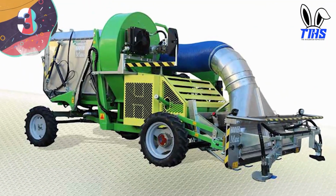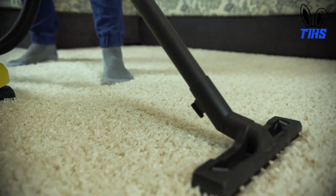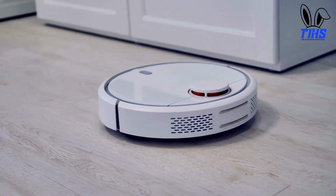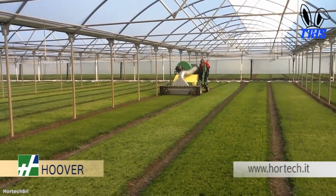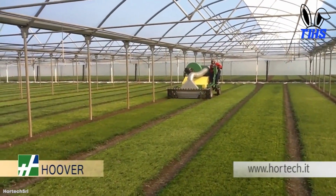Number 3. Rocket Vacuum. Vacuum cleaners have long been used around homes to remove dirt from carpets, and it's perhaps no surprise that a similar technique is now being increasingly used on farms too. There are 2 ways that a Hoover vehicle may be needed, either as a harvesting tool or to clear up after the harvest has already been done.